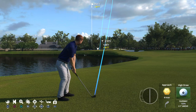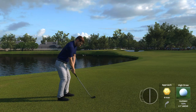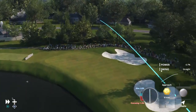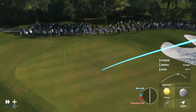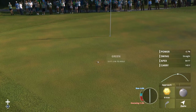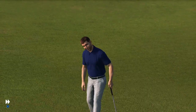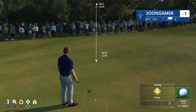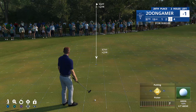That's absolutely fine. Good swing line. Decent line. Stop, stop, stop. That's a very good shot. Good shot. Inside 15 feet safely. On the green and a birdie chance. This is a 13-footer.